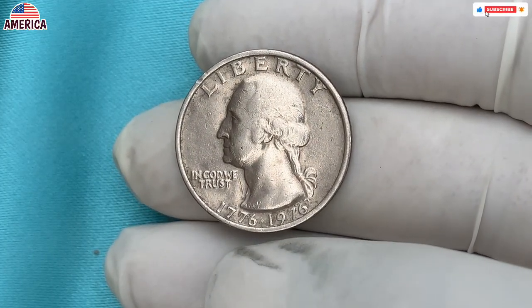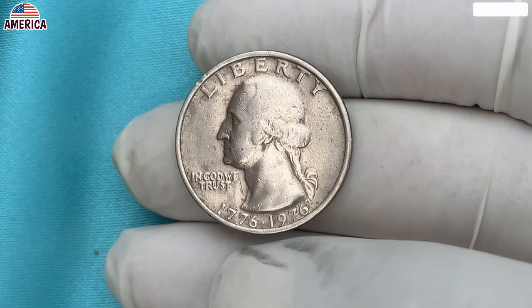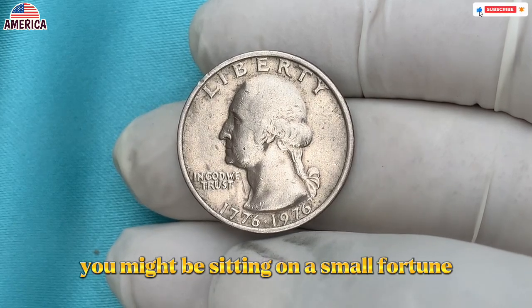If you have one of these coins tucked away in a jar or hiding in an old collection, it's time to look at it closely. You might be sitting on a small fortune.